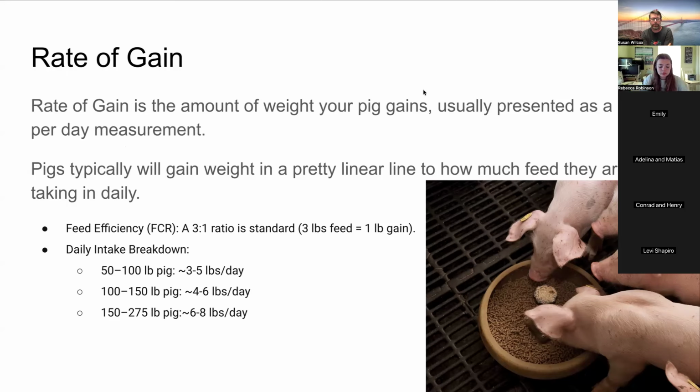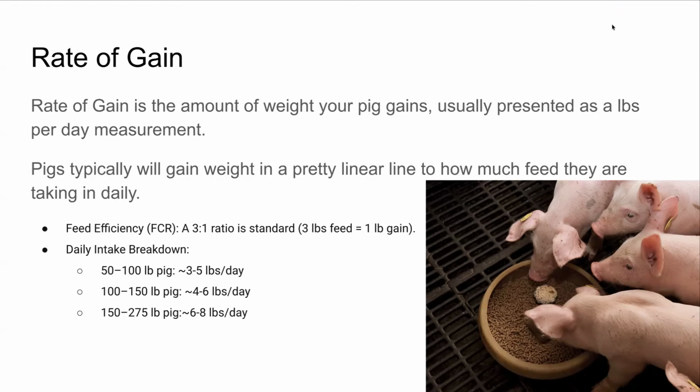So, rate of gain. Your rate of gain for your pig is a term in pig world of how much weight your pig is gaining, and it's usually discussed as a per day item. Pigs, especially at the age where they are right now, typically will have a pretty linear ratio of food to pig growth. Okay. And that number is what's called feed efficiency.